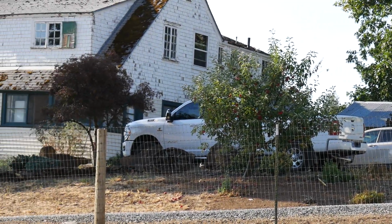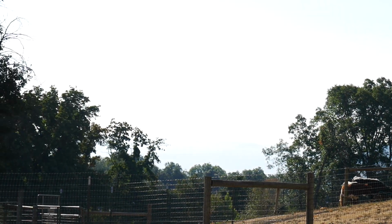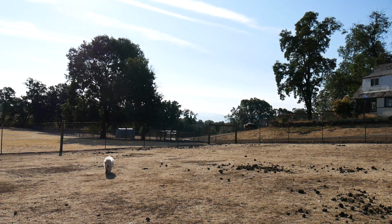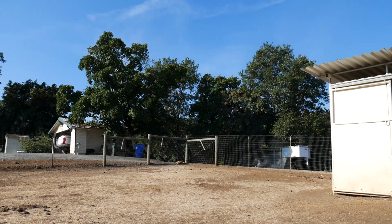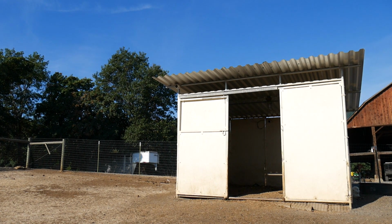And twice a day on this property, UPS and FedEx blaze up the driveway because of my husband's veterinary business and bringing drugs. So there's just an awful lot of stimulus in this field, and the puppies have the ability to get away from it if they have their wits about them. They can go in that stall and hide out.